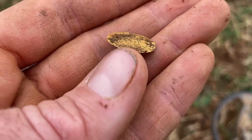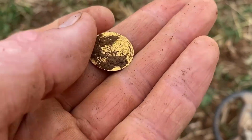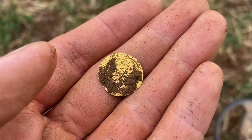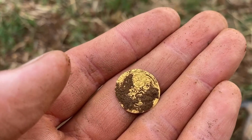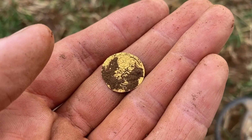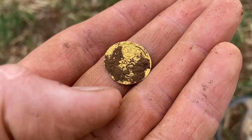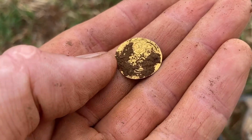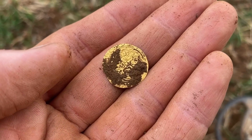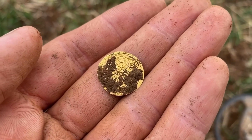Oh, I don't believe it. That's incredible. Still been a terrible weekend of metal detecting. The finds have been non-existent, but that is a gold hammered coin. I do not believe it. I'm not even going to do anything with it. I'm going to just take it to the finds tent. I'll have a scout around and see if there's anything else, and then go to the finds tent and see what they say.